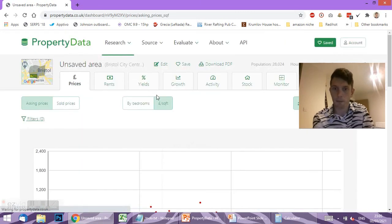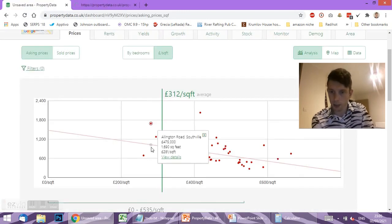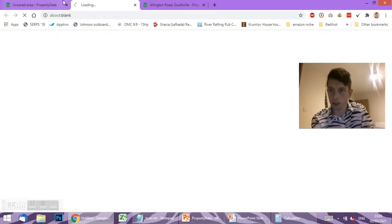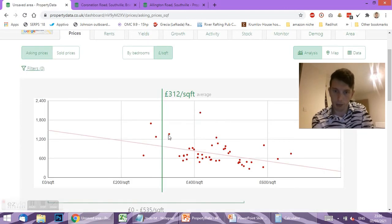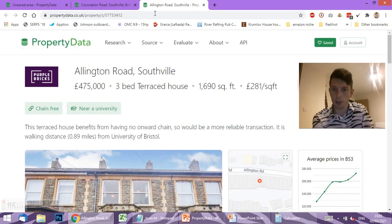Got the spreadsheet here, £1 per square foot. Let's have a look at what's sitting here on the top left. It's not hugely below over there. So there you go, that's not hugely below what they're averaging out at. But I would say the average actually is sitting a little bit higher.